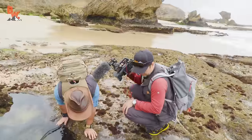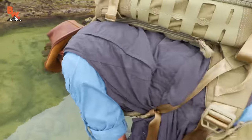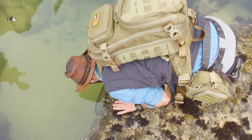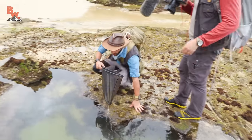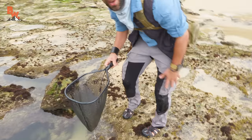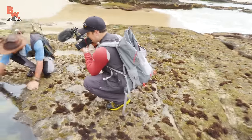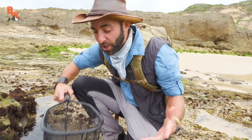Uh-oh! Okay! And I lost him. Hold on. Oh, I got a blenny! Two of them! Okay, game on! All right, well, that's the crab, got a blenny. Oh, there's the crab. Got him! Now I've got the crab and some blennies!